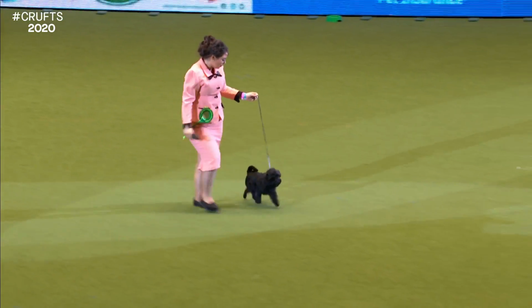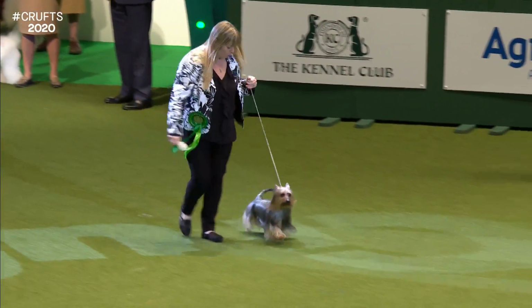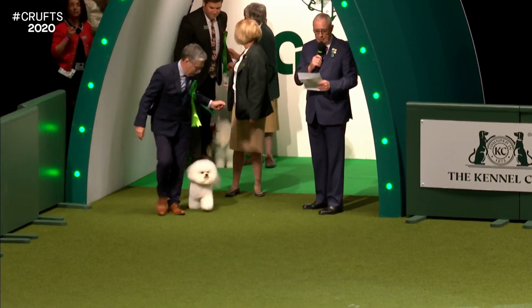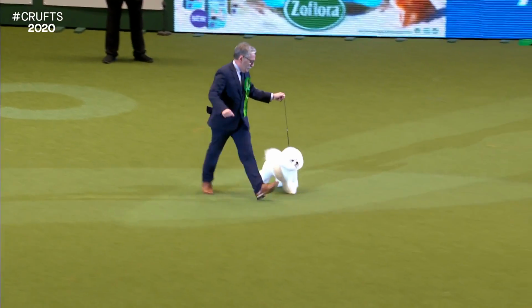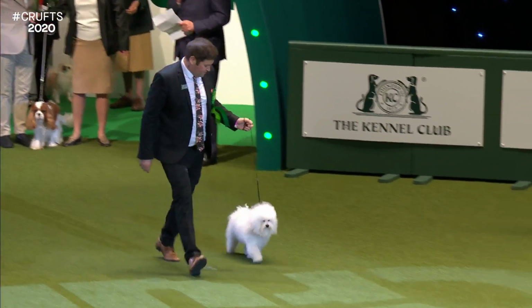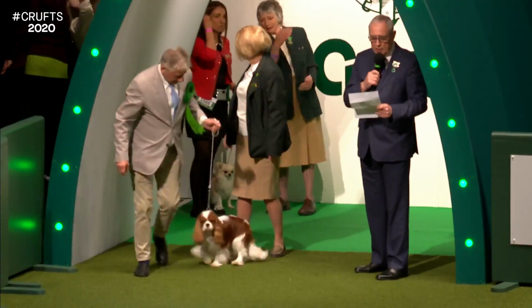The Australian Silky Terrier. Many of the toy breeds are bred down from sporting breeds. The Bichon Frise. The Bolognese, a little corded breed from Italy. Cavalier King Charles Spaniel.